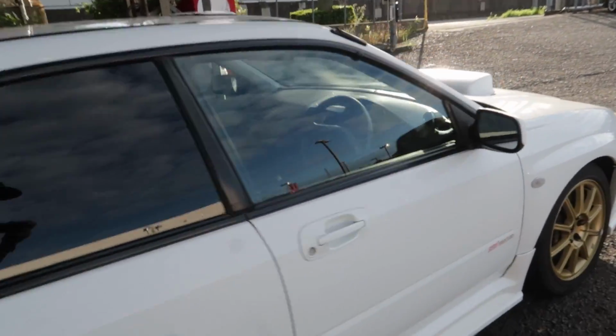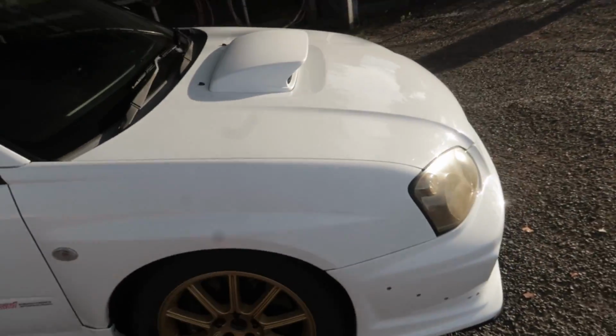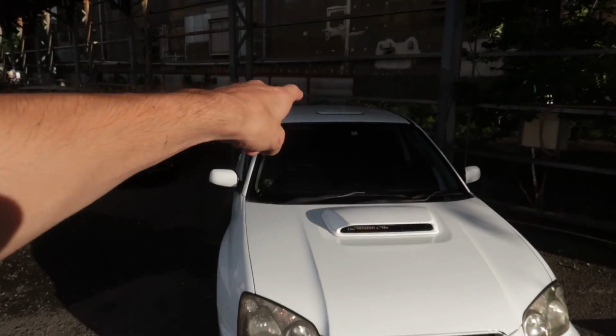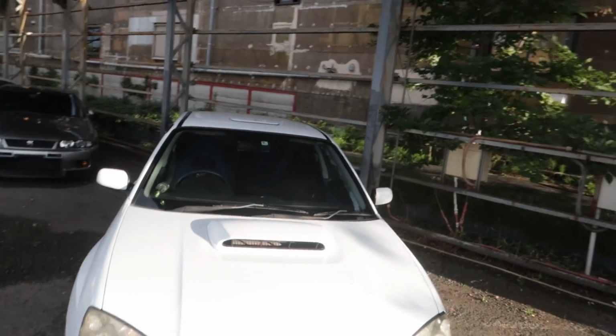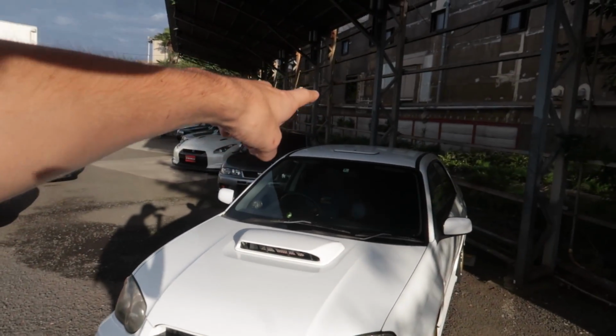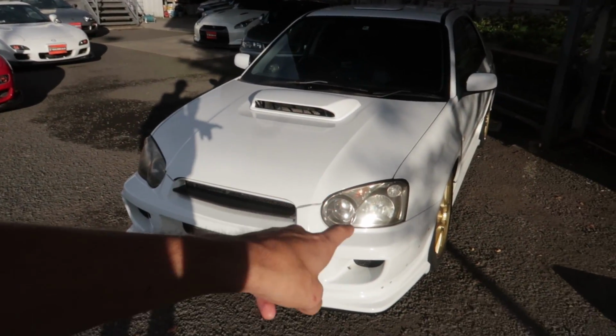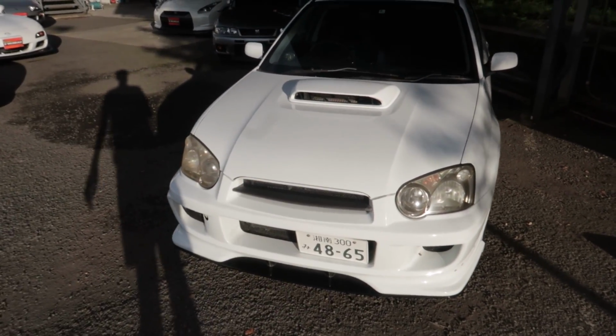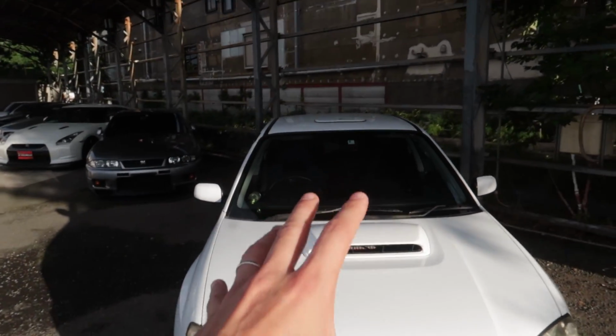Subaru. I really do want to play with one of these on like a rally track and just thrash them. Obviously maybe not this one, because this one I'm pretty sure is a very special model with that roof vent. I know that in the older models they had the 22B that had that in the top, but is this the blob eye? I can't remember what model they call this, but I know you guys in the comment section will help me out. But yeah, tell me if this is something special, because I think it is with that roof thing.